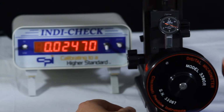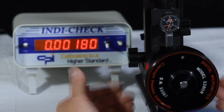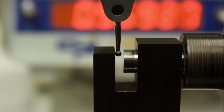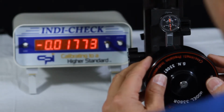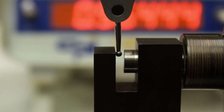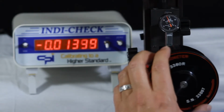Now, as we had mentioned earlier, because of the way we have this set up with the Indi-Check and its unique touchpad on the spindle, we now do not have to remove the indicator to check the back side of the indicator. So we just calibrated the front side, and now we're going to pull back and check the back side of the indicator. We do not remove anything. We simply leave the indicator as it is. We're pulling back on the mic head. Okay, now I'm zeroed out. And now even though it looks like I'm checking the same thing, I'm not. I'm actually checking in reverse. So you see I did the forward calibration, and now I'm doing the backward calibration. So you can check it in both directions on the test indicator without ever removing the indicator.